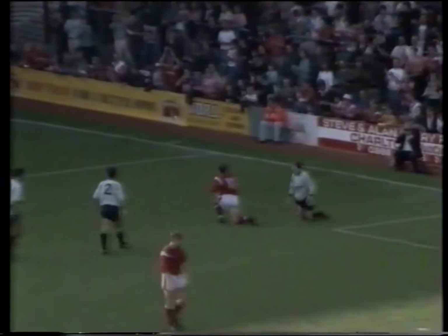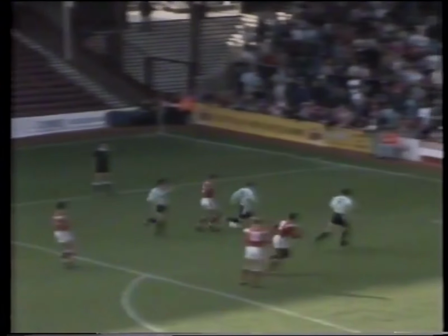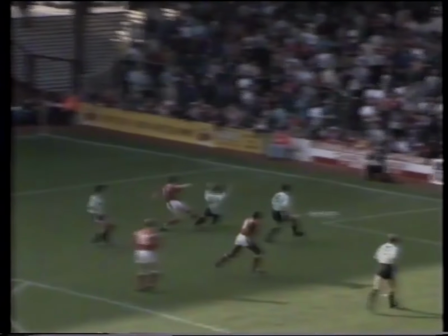And now Charlton with Walsh. Minto, and Walsh going again. The drive, good save by Digby. Lovely move from Charlton, good football from the Addicts. A neat 1-2 between Walsh and Minto. And Walsh powered in the drive, and it was well saved by Digby.